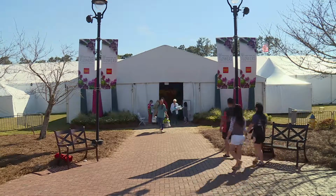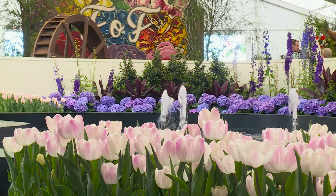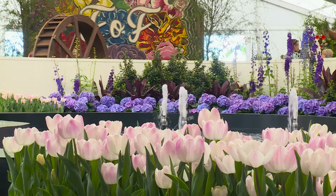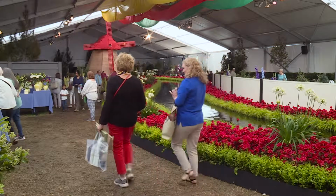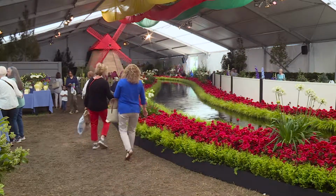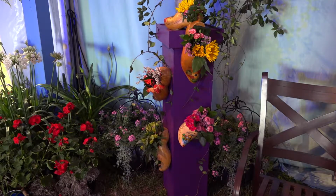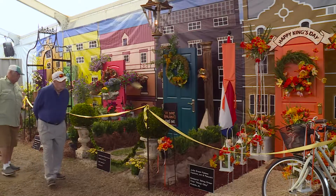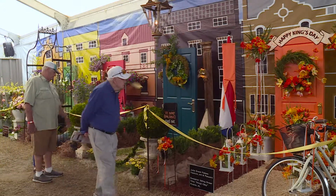From the outside, it may look like just a big white tent, but one step inside transports visitors to a world of stunning gardens, inspired by the iconic scenes of the Netherlands. From windmills and a canal with a working water wheel, to flowery wooden shoes and blooming tulips, the 2019 Festival of Flowers in Mobile channeled Dutch influences in spectacular fashion.